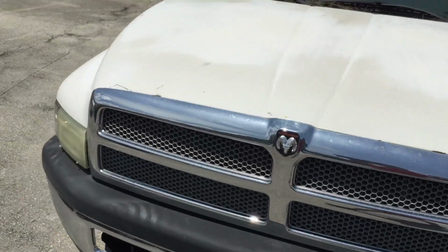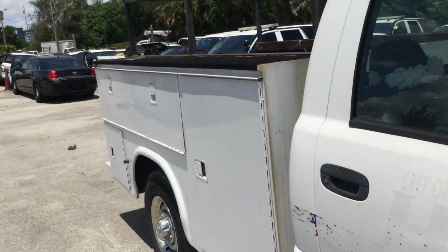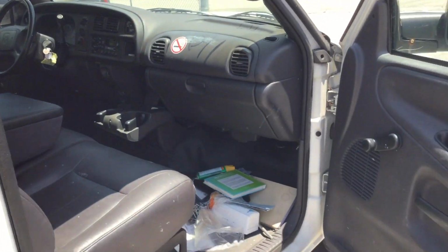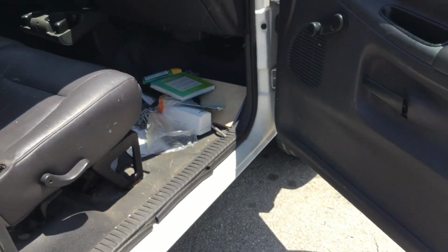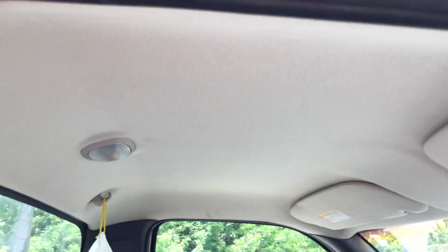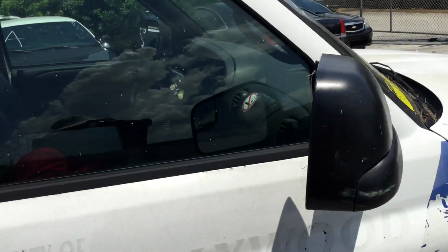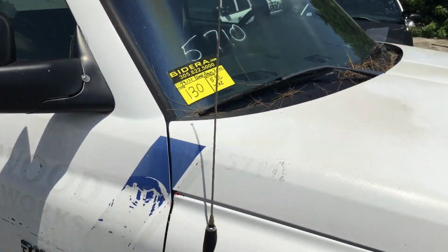And you could hear it idling nice and smooth. So there it is. Check out the headliner. All right, there you have it.